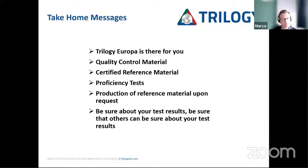A certain matrix can be very important for your laboratory, for your area, and if you are looking for a reference material and you cannot find it, then we should talk about the possibility to produce that under Trilogy, because under Trilogy always means it's independent, and that we also look at the most common assays on the market, and those assays we will take along with our test before we actually bring it to you.